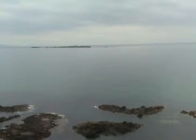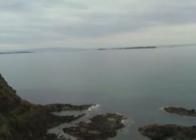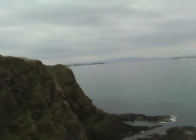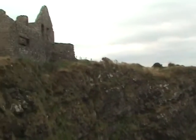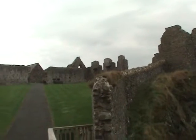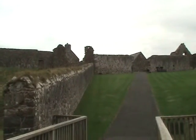We have just arrived at Dunluce Castle on the northern coast of Northern Ireland. So this is looking out to the sea. We're standing on a bridge in between what would have been the residence and the chambers for visitors, the main sort of entrance way.